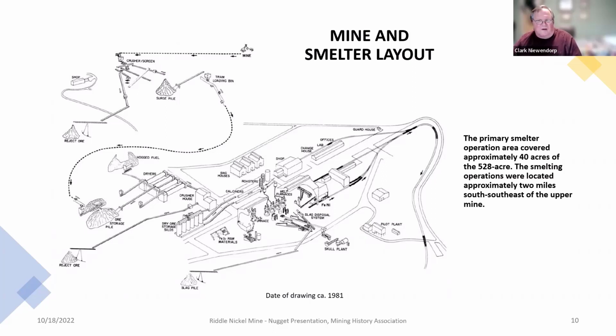So what we're talking about here, the smelter covered about 40 acres. The overall acreage for this site was about 528. I'd say 600 probably is better to call it. And the mine and the smelter were 2 miles apart.